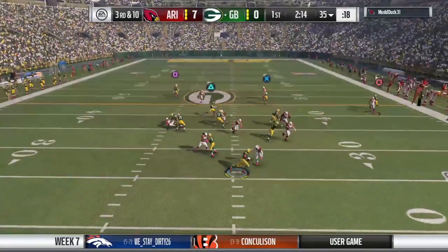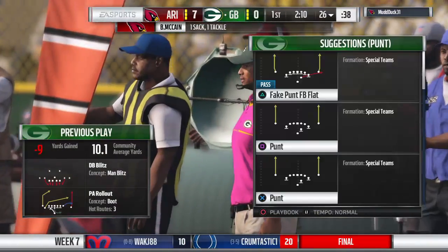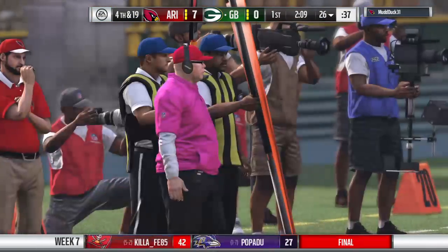Now it's a bootleg with Bridgewater. Blitz coming, and down he goes. They dial up the corner blitz that time, and it delivers to the tune of a 9-yard loss.